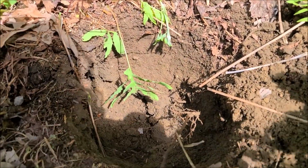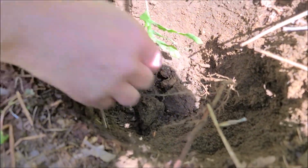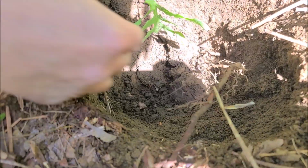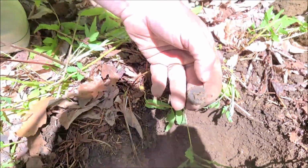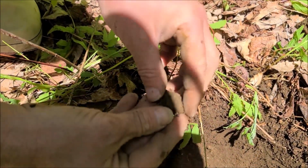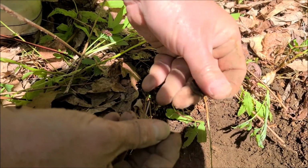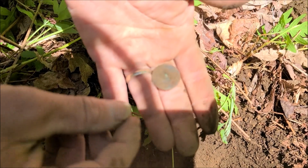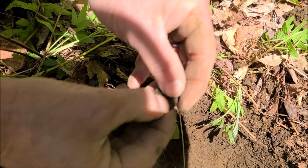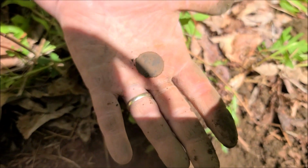Alright, Rick just got a good signal, and we got down about 8 inches or so, and it was in the sidewall. Looks like he's either got a button or a coin. See what it is. What do we got? Button. It is a button. One of those ones that rings up like a coin, kind of a thick button, huh? Yeah. Still cool. Take it. Alright, we'll be back.